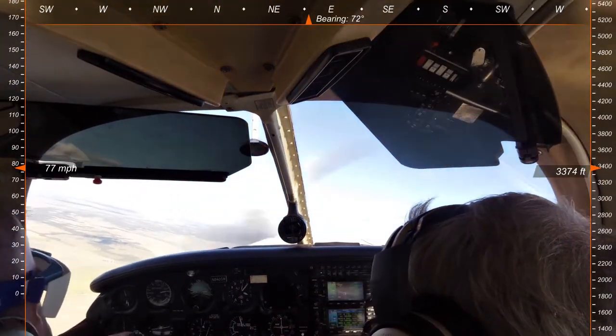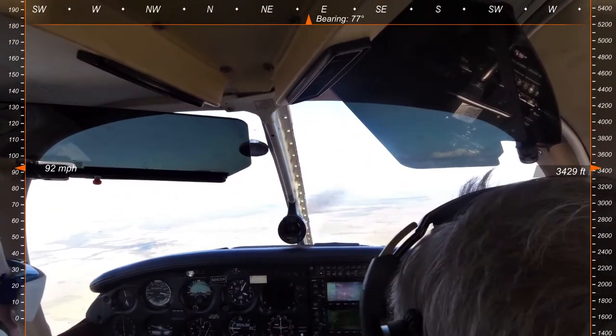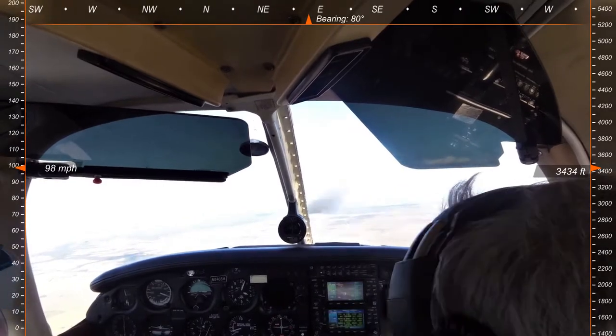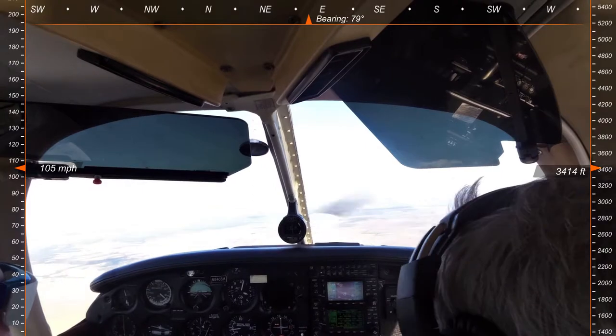There's no traffic. Okay, recover. Okay, 141, I'll go over the field for a left downwind if that works. Roger. I started to do more, but there was an airplane out there, and I said, I can't turn that far. He was going into Georgetown to land.